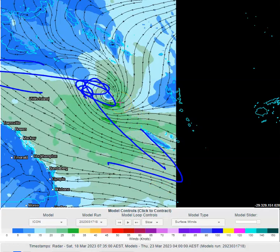There's a fairly sharp distinction there between those two. There's nothing really in the middle. So the idea is if it stays weak, it's going to hit the coast. If it gets strong, it's going to push away to the southeast. So that's what we're watching into next week.